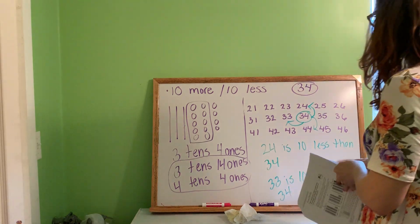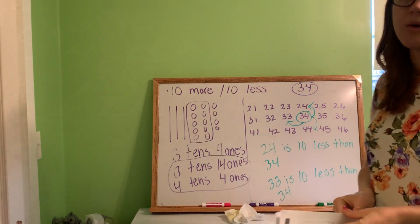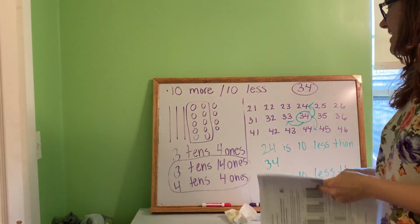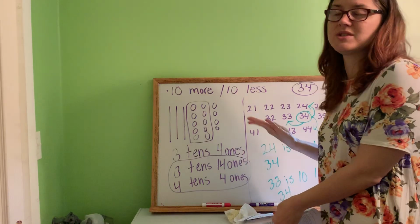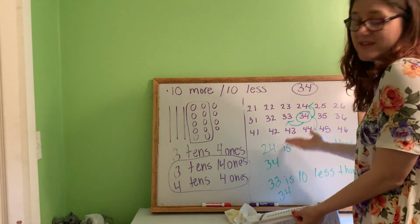So those are all things that you are going to be seeing in there. And you may find that one way works better for your child. Like perhaps they always have to model it, then just let them model it. Maybe this is much faster for them. Just let them do it this way.